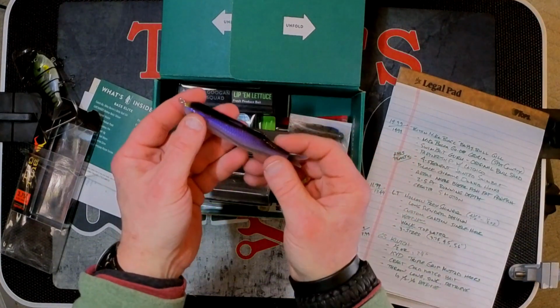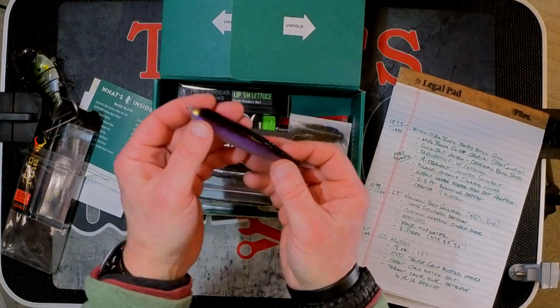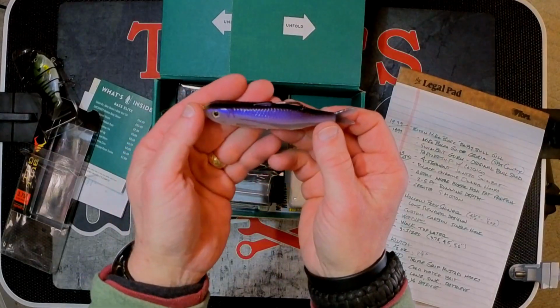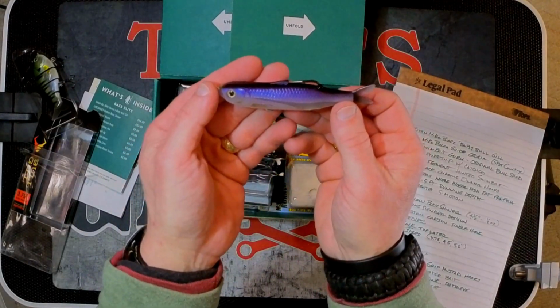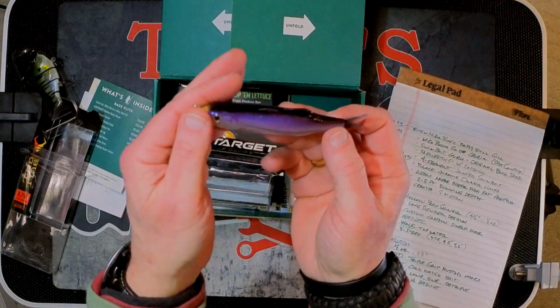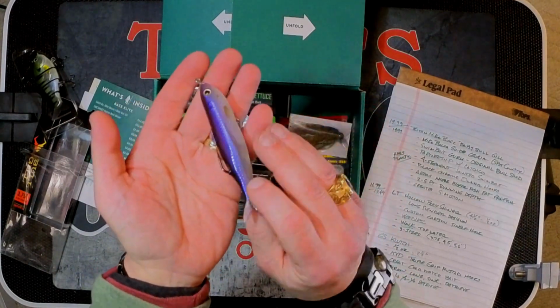So, what else can I tell you? It's weedless. And this is a dog walking champ. If you want to throw this out and walk it back, this thing is a champ. There's a lot of videos on that. There are 3 sizes, by the way, and this happens to be the middle size. There's a smaller size, 3.75 inch, and a larger size, 5.6 inch. So this is right in the middle at 4.5 inches.